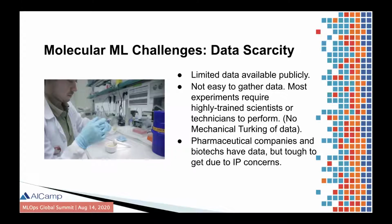However, in molecular machine learning, the creation of a new data point is an experimental endeavor, which can require the input of a highly trained scientist or technician to perform, and is often very expensive. The cost of reagents, the cost of material, the cost of running a clean experimental lab mean that access to data is a critical resource.